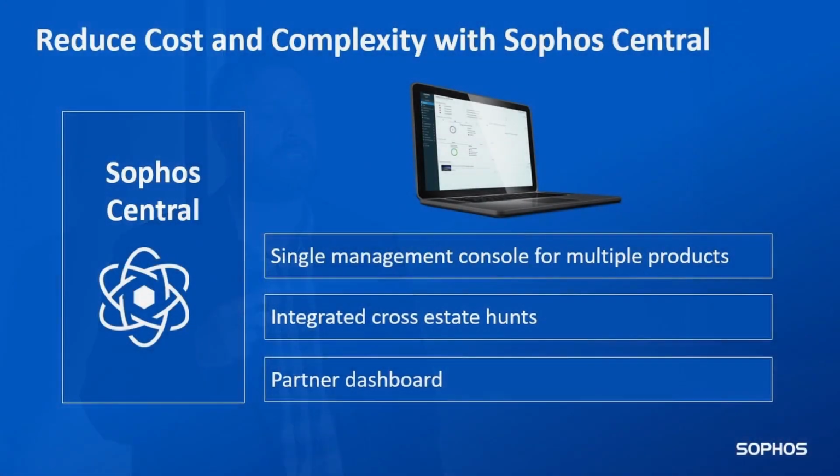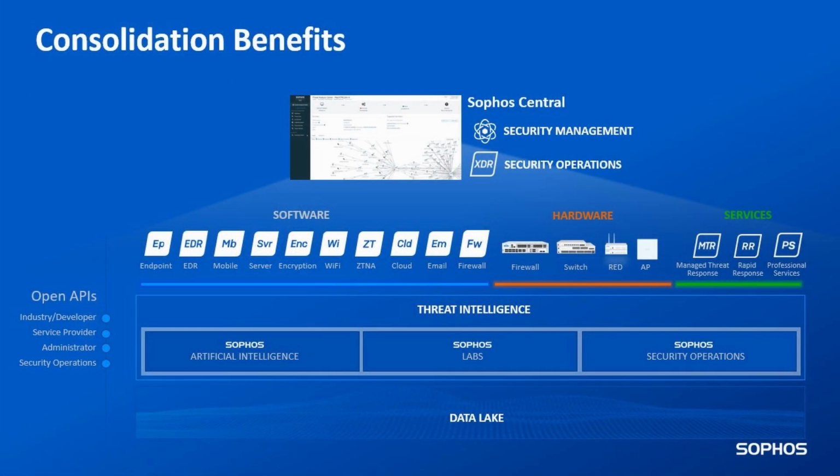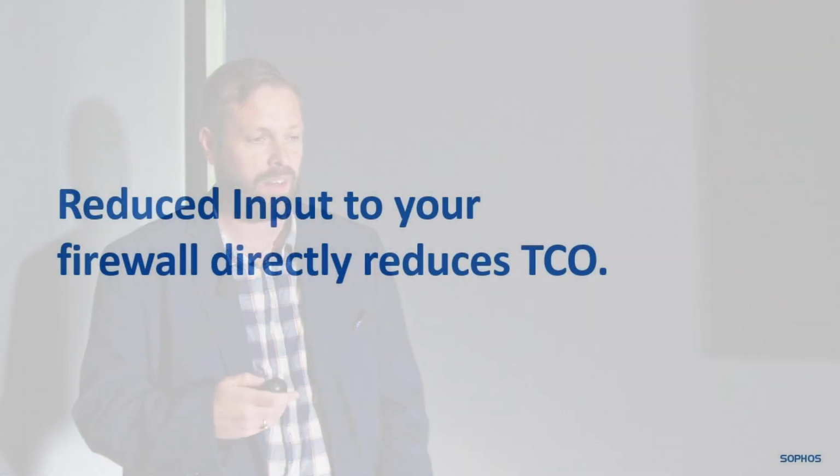And that's really where Sophos Central comes into play. So Sophos Central is a management platform, a single pane of glass that allows you to manage multiple Sophos security solutions. So it combines the very best of all of our different solutions. So endpoint, server, firewall, switches, wireless access points, ZTNA, and also our services portfolio as well. So it's all available in one place, either for our customers to manage or for us to manage if we're managed security providers. And that brings enormous cost saving and enormous benefits to the organization.